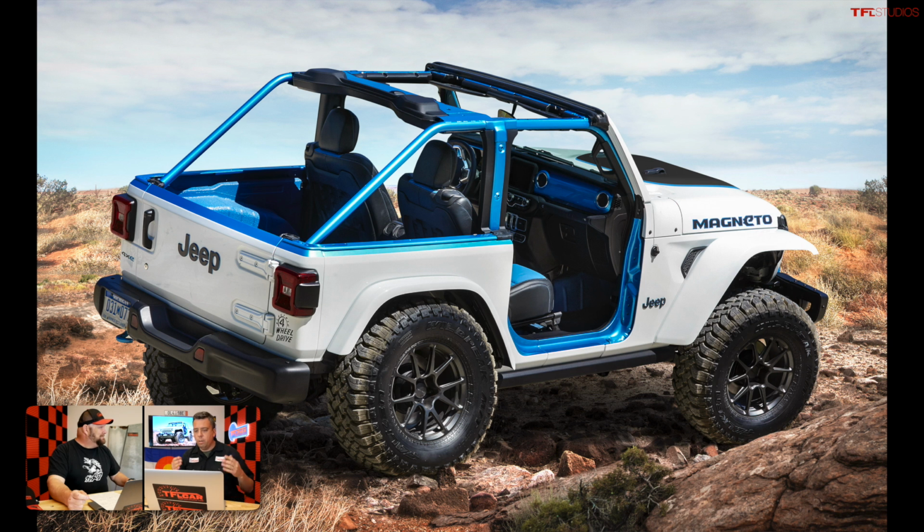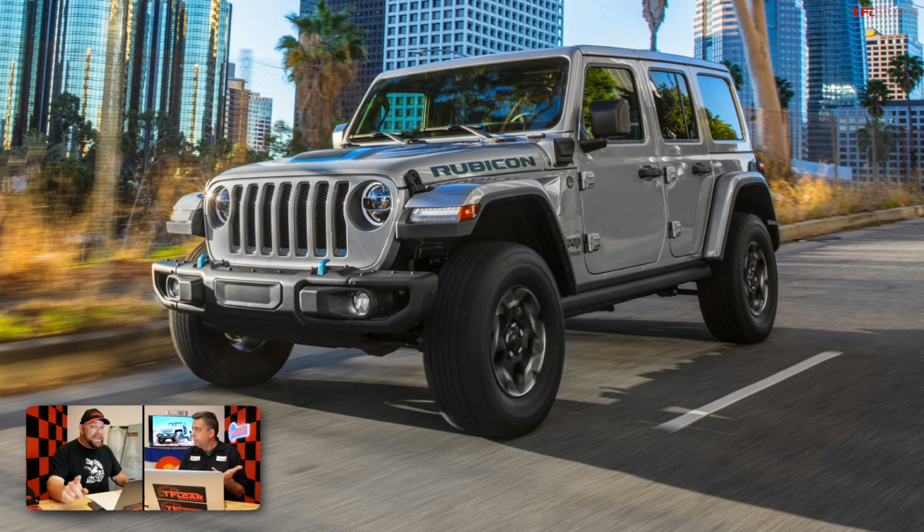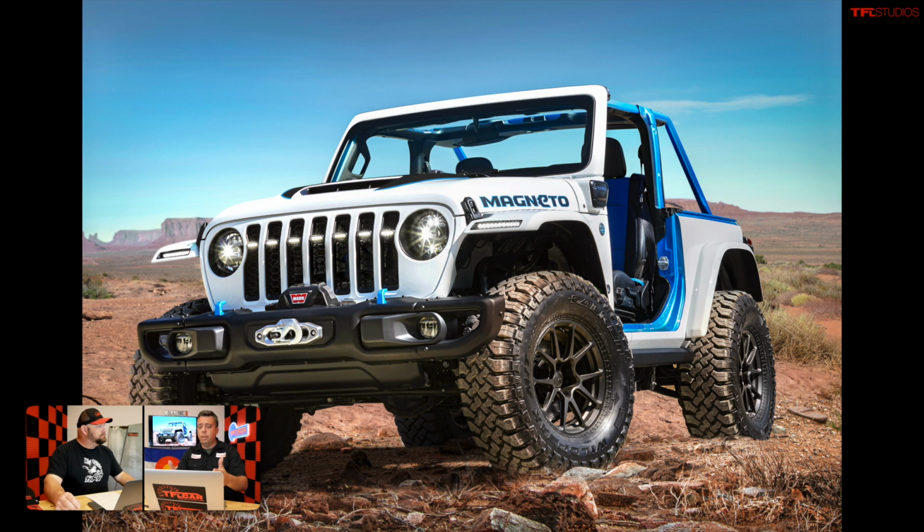Yeah. So Jeep actually has something already coming to production, which is the 4xe. Right, but the 4xe is a plug-in hybrid, a PHEV. Yes, and the 4xe has a 2-liter turbocharged engine with an electric motor and, of course, an automatic transmission. Yeah, it's got the 8-speed, and it's got a bunch of batteries. And it's a 4-door, unlimited, long wheelbase. This is something else.